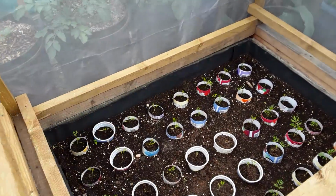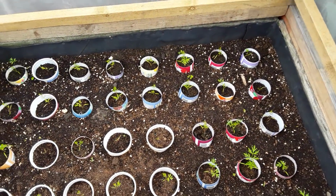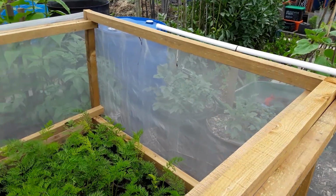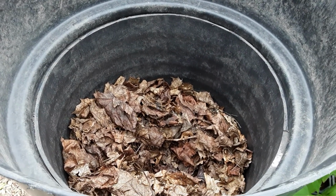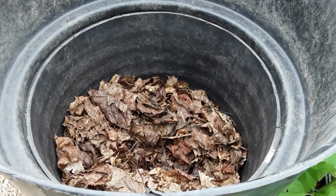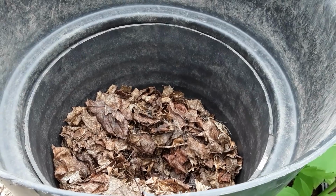I've redone all the stations now, so all the stations should have carrots, and that should keep us going throughout this year and into next. Hashtag potato tower challenge. It's died. I think it's either got too wet or I've tried to bury it too much, so I'll be taking this out.